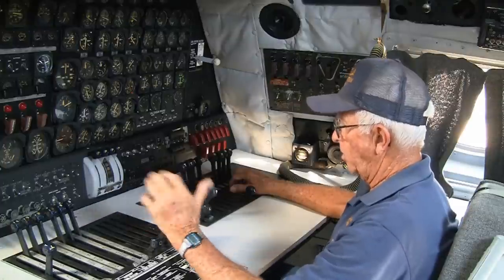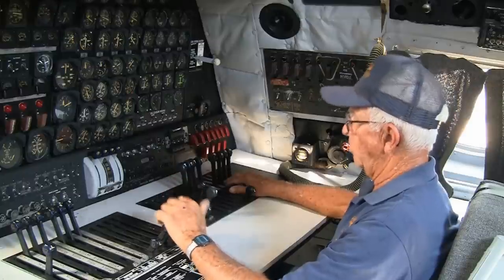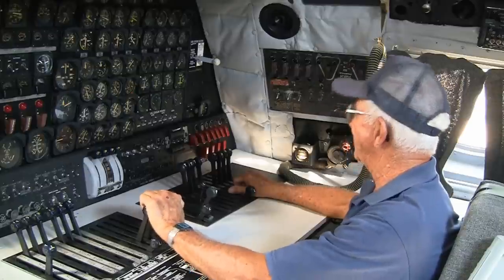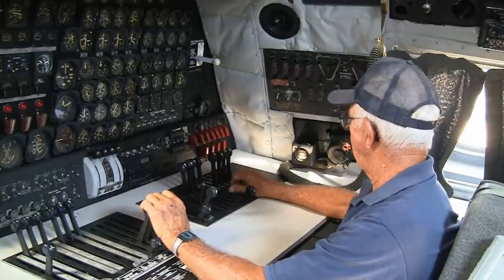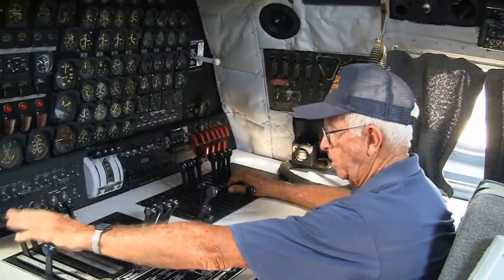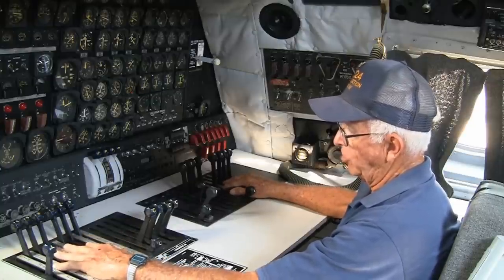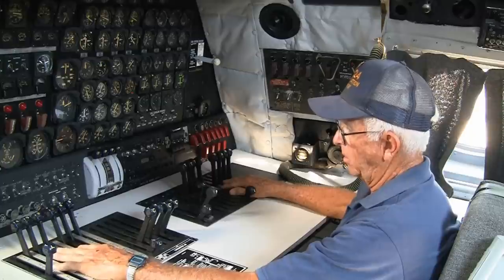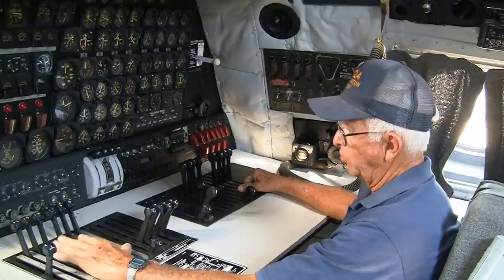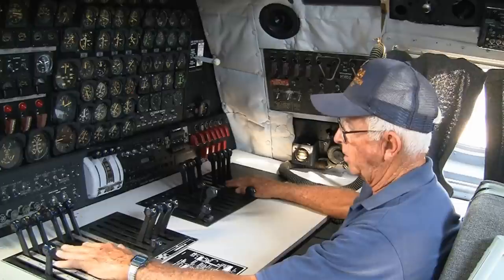Over here you had your carburetor heat to, if you were in icing conditions or you could get carburetor icing, you use carburetor heat to make sure that you didn't get carburetor icing. The fuel, these were for controlling the fuel tanks. This was a six tanker. If you happen to have a C model, that was a 12 tanker, and they had electric control of the fuel there with booster pumps and the various valves to route the fuel to the engines.